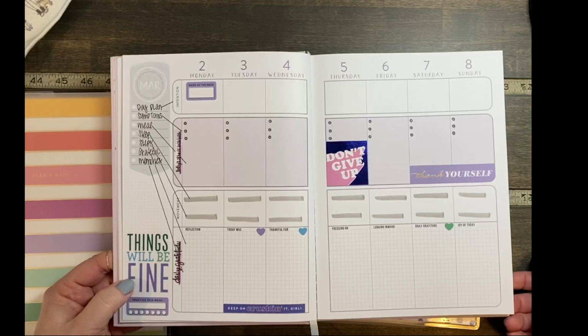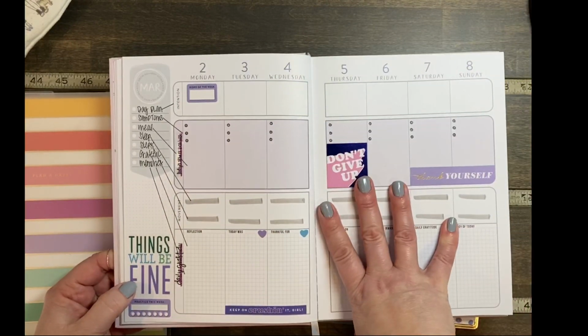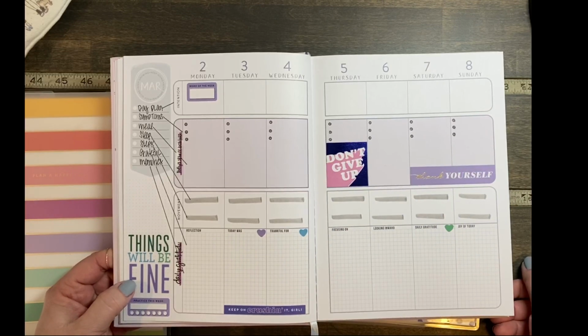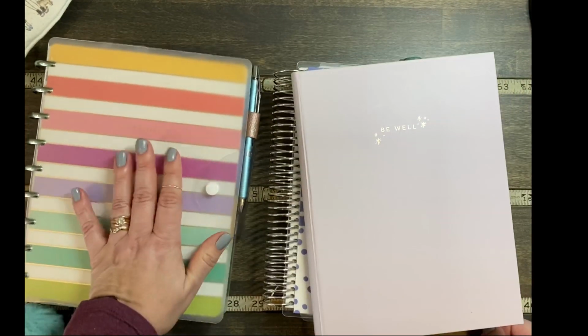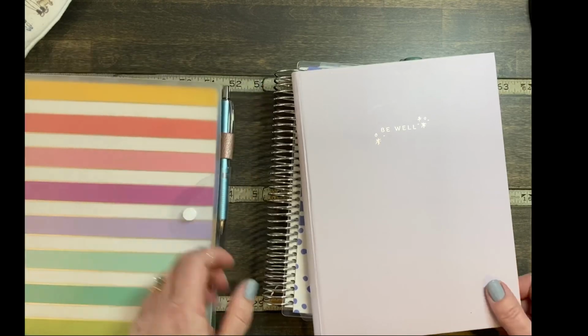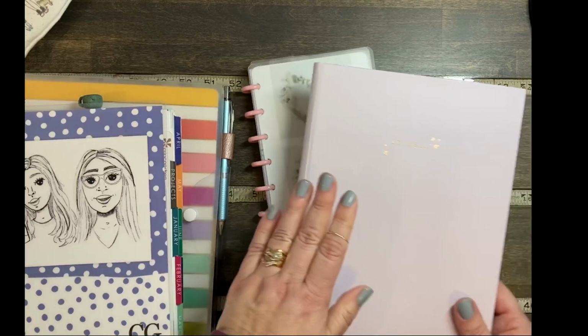I have to figure out how I'm condensing two planners down into one planner too. And I'm only going to do this for March because I can already tell that I'm going to miss my Franken planner and I want to go back into my Franken planner, but I have these, so I wanted to try these two out for this month.